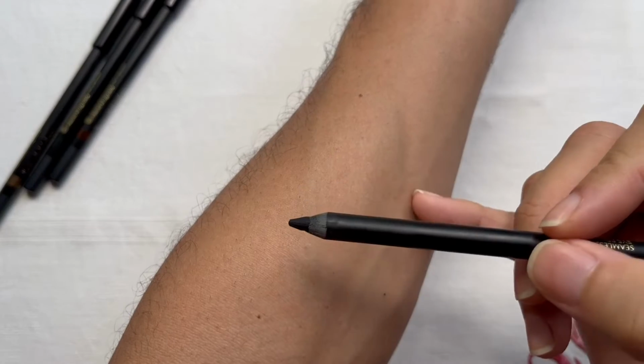So what we're going to be doing now is trying out these pencils one by one. The first color that we'll be trying out is the color Black Treacle. Now, I really had to Google the word treacle because I have not heard that before. And I was quite surprised to find out that it's actually about molasses. So it's a much deeper tone of molasses. I was very surprised by that. But anyway, let's try and swatch this on my arm to see how it looks.